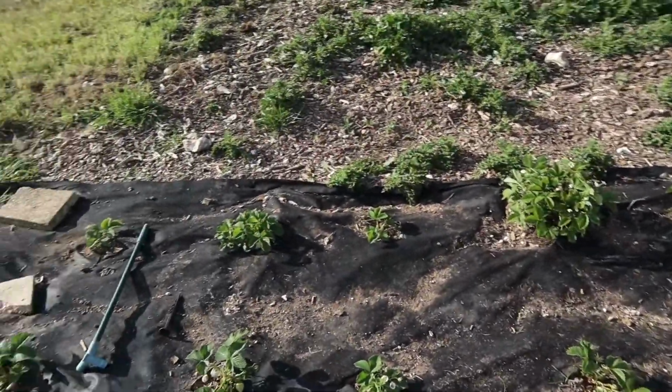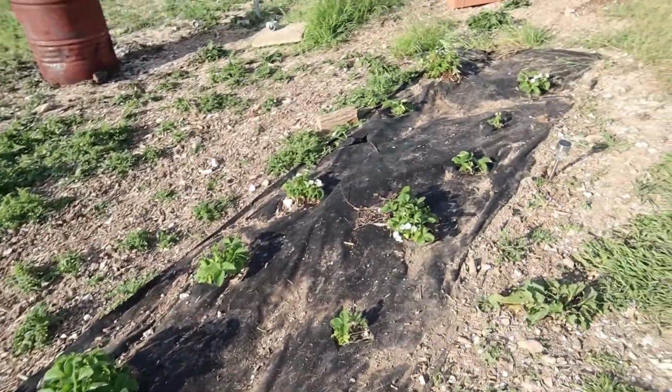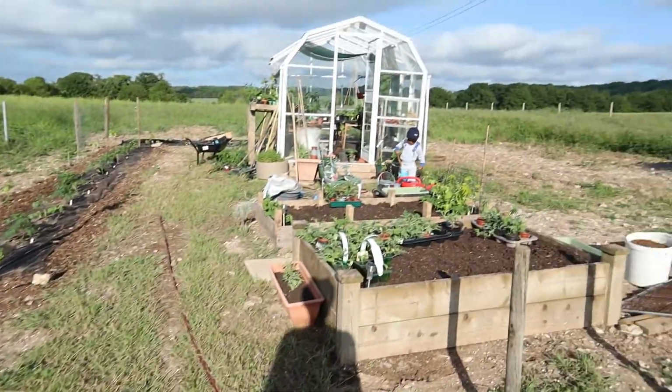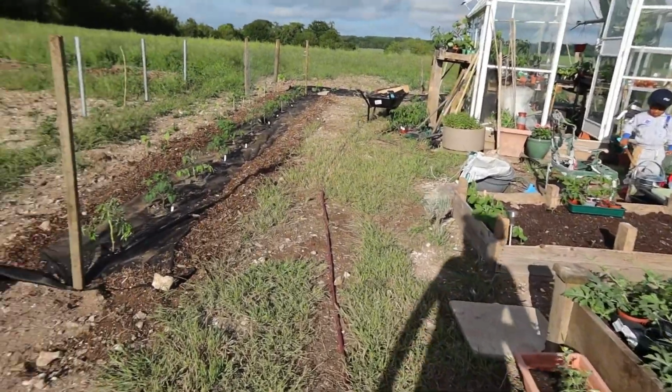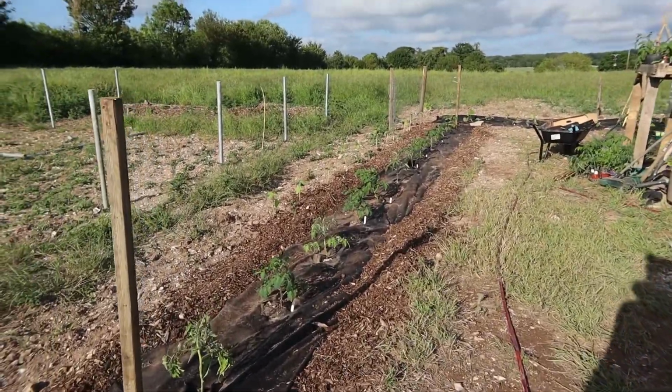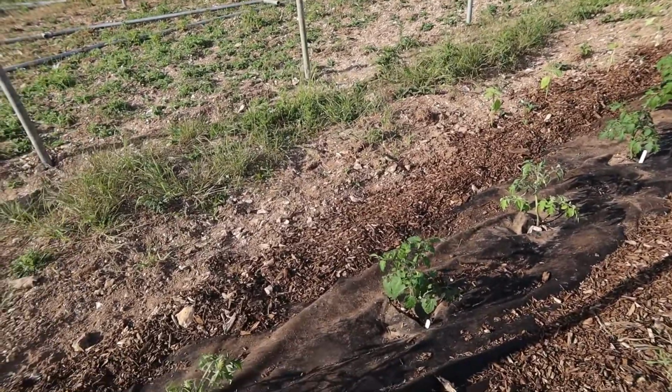Over here is a strawberry patch. Earlier today we picked our first strawberry, and Jeremiah, that being his favorite, he had it. I had a little bit, he shared with me. It was very, very sweet.